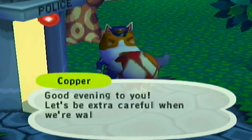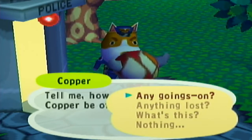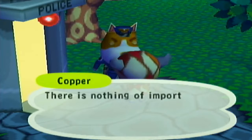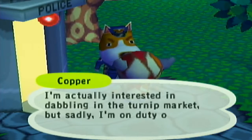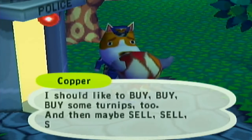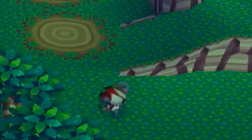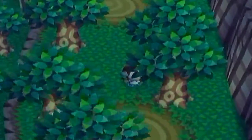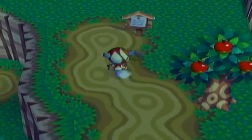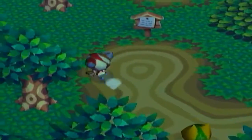Alright. Copper. Is anything going on anytime soon, preferably with Gracie and or Red? I don't care about Joan. I talked to her once just so I could get turnips to turn into ants. That is the extent of how useful she was to me in this world. In like a week, we get to go catch more bugs. That's exciting. I want to finish my bug collection.